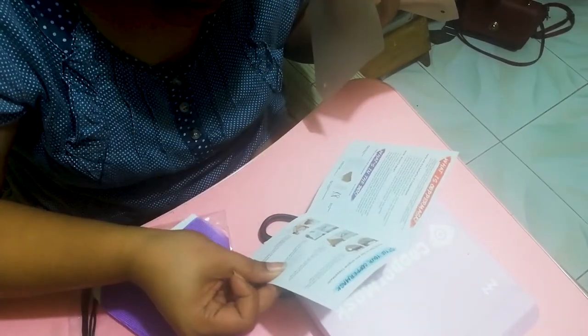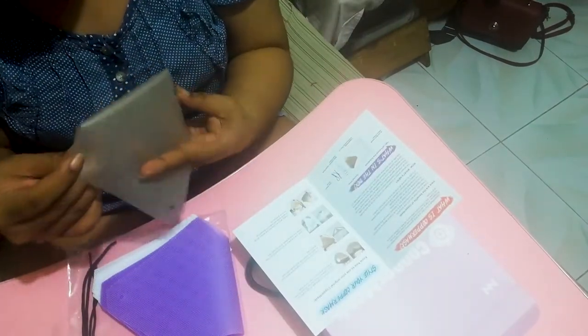So, I have to get stickers. Place the two seal stickers at the top and the bottom of the mask. So, top and the bottom. So, it should be like this. Okay, so, pag ganito, ilalagay natin siyang pag ganyan.